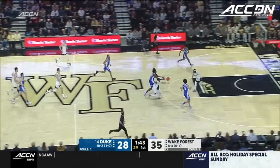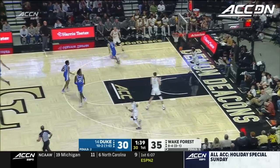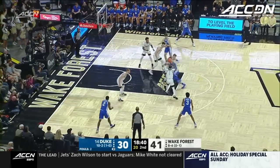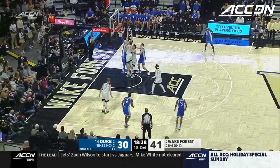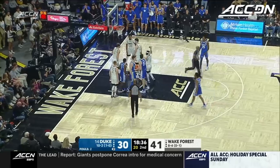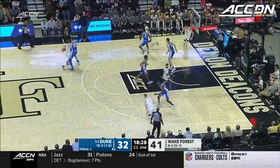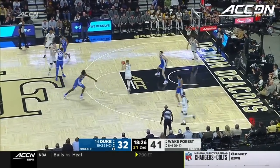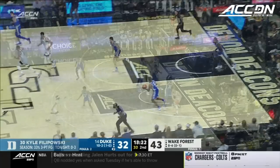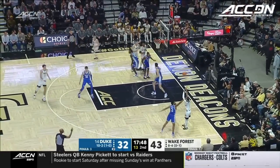Boy, I don't know what happened there, but that's the kind of a giveaway that you simply can't afford in a game like this. Again, I think going inside is the key. Filipowski got his own miss, and he's fouled by Marsh with a chance at three. But he was 0 for 3 in the first half. 9-point game. Hildreth on the back cut, stops and hits. Appleby. On a road.